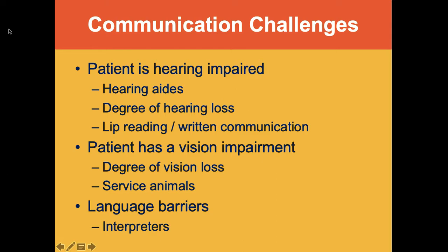The patient might not yet have hearing aids, so you could ask them, raise your voice slightly. Don't shout at them, but try to discover if maybe one ear hears better than the other ear. If the person can't hear at all, many can lip read, so if you make sure you speak clearly, they can understand what you're saying by reading your lips. Or worst case scenario, you can write a note and hold it up, and they can communicate that way as well.